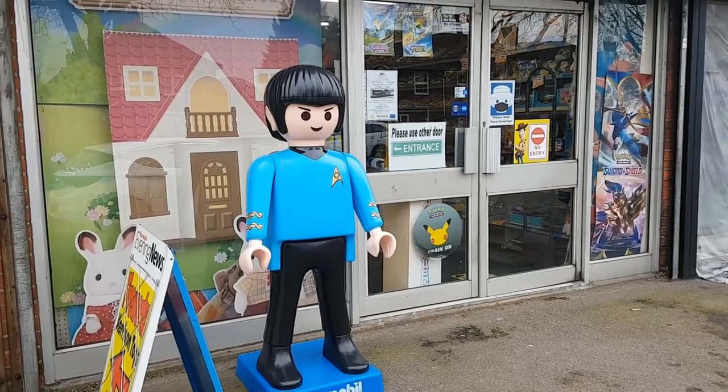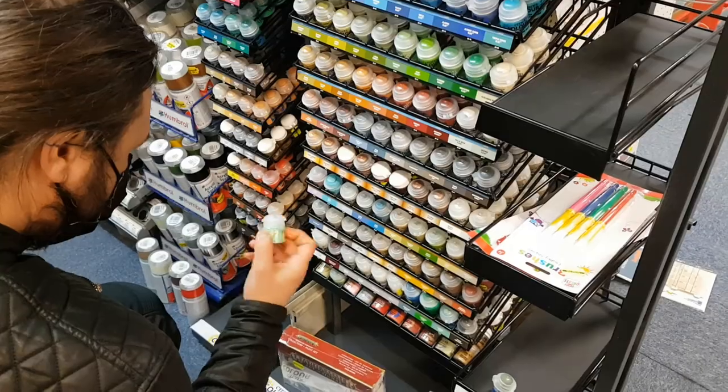And that is everything that I got. But yeah, that toy shop's so cool. There's a big Playmobil Spock outside. And there was one of the big Sylvanian families up on the shelf. I love those. And it just had so much stuff. It had Warhammer and figures and stuff upstairs.